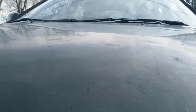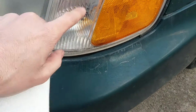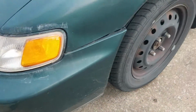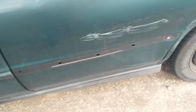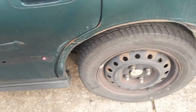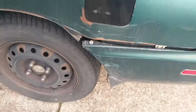I don't know if you can see how many hail dings there are in that hood, but there's a lot. This was duct taped in at one point. It's been fixed now. It doesn't fall out anymore. It used to, but that's been done. Black mirror, missing trim. I believe the previous owner said it rubbed up against a mailbox, which looks a little low for that, but I don't know.